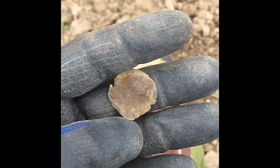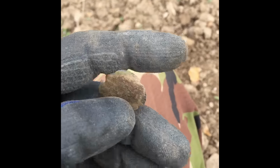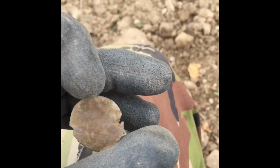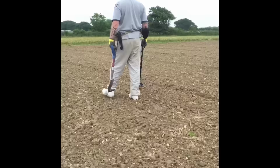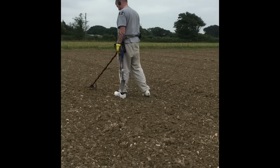We're ready to rock and roll again. Happy swinging. Right guys, I've eventually got there. There's another copper hammered, which is obviously a jetton. Look how thin it is. Absolutely fantastic. Hopefully I might be able to get some detail off that, but probably not. But there we go. Ashley, I'm catching you up, sonny Jim. Right, catch you on the next, guys.